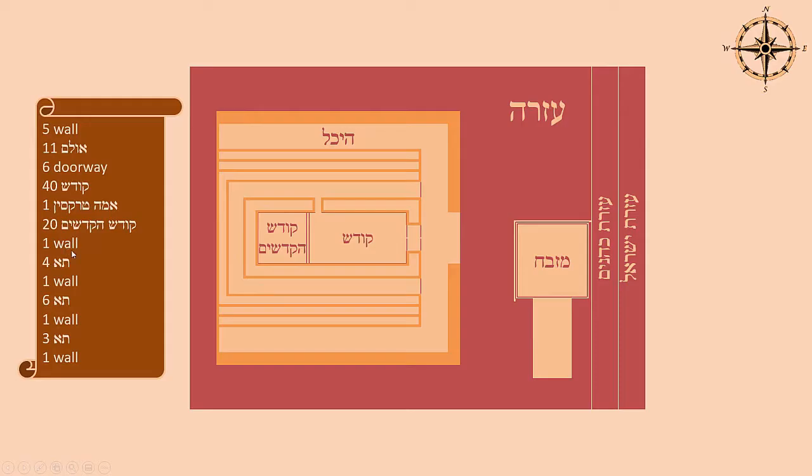So we have a wall, a wall, a wall, and a wall. That's each an amma. That's 4. We need another 13. So we have 13 with this ta, that's 4. This ta, that's 6, which is 10. And this ta, which is 3.